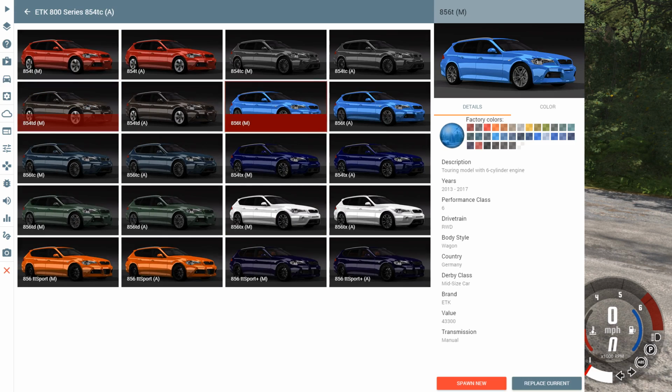Today we're going to be taking a look at the ETK 800 series, which is a new vehicle that was added with the 0.5.2 update. As you can see, there are a lot of configuration options available to us, with the biggest difference being the engine, suspension setup, and the wheels. So we're just going to start off with the 854T, which is the first one on the list, the touring model with a turbocharged 4-cylinder engine.